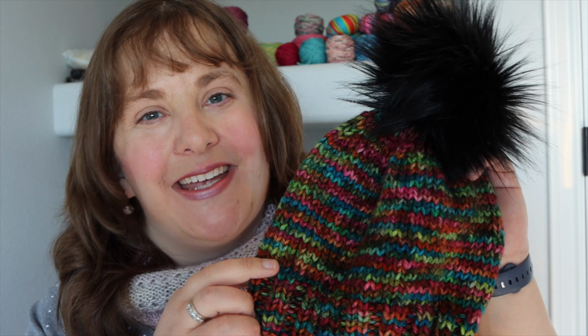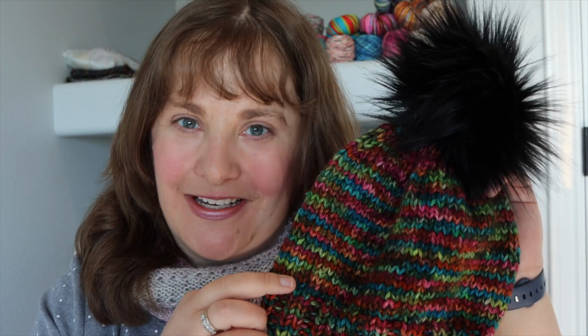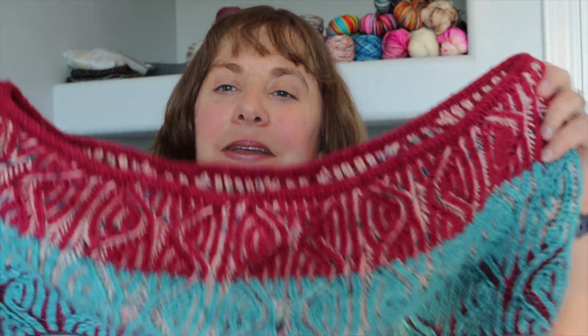This is the Snow Day hat by Jerry Birch, knit up in Schmutzerella on her Oomph bulky base in the colorway Maker's Mercantile. My last finished object I have to show you is my Happiness Cowl by Vera Valimaki.